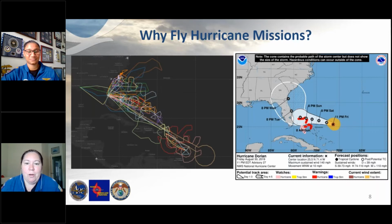So why do we fly missions? You know, when we're out in the public, a lot of times people will look at us and say, you guys are crazy. And it's like, yeah, we are. We're crazy, and it's great because it's needed. The pictures you see here are from Hurricane Dorian. If you all recall Dorian, it was a very strong storm. It sat over the Bahamas for multiple days, just wreaking havoc on the islands.